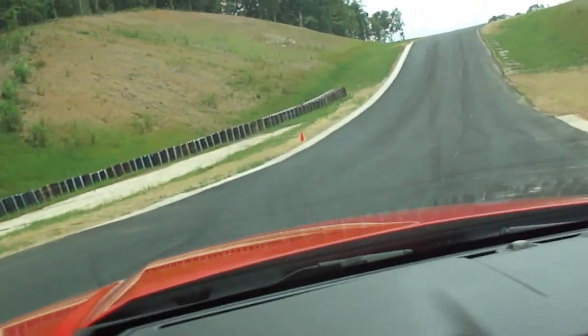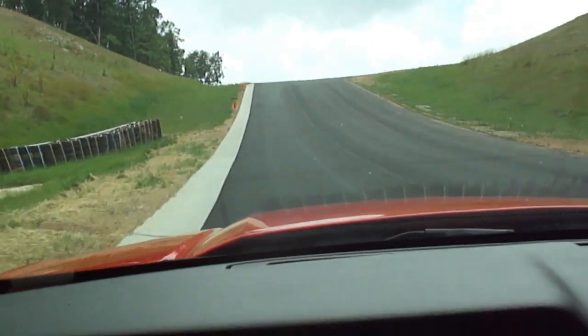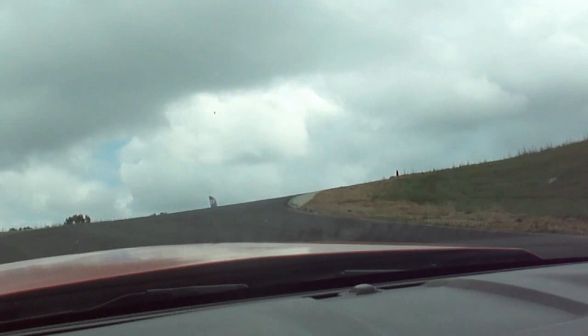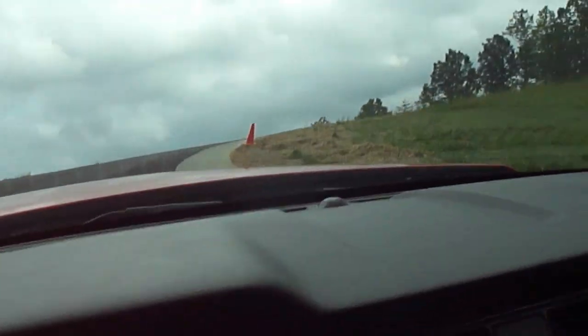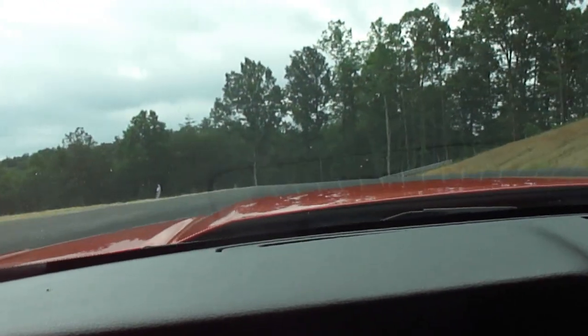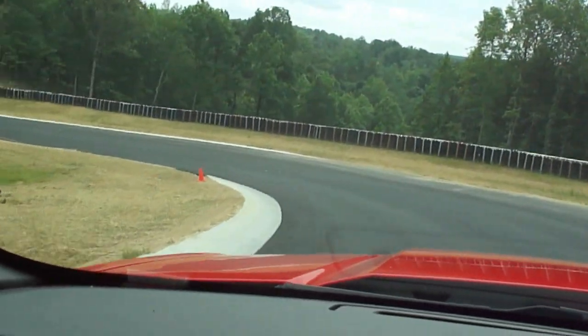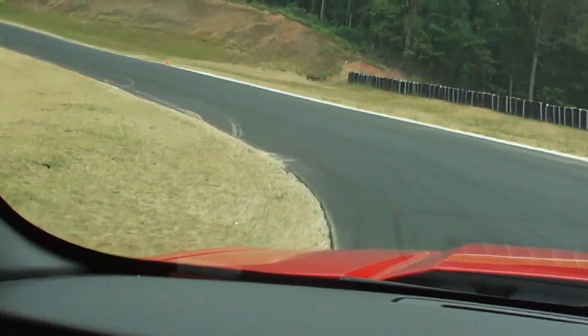Pretty good compression down at the bottom of the hill. Now this is probably the steepest climb out here. Blind turn 12, which is over there. Sorry, I'm trying to look at the viewfinder and drive. 12, 13, downhill, late apex. This is what they're probably going to consider their signature set of turns.